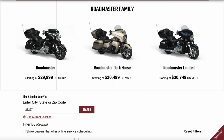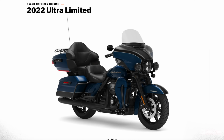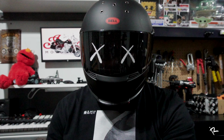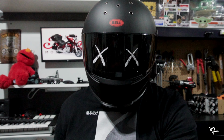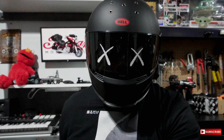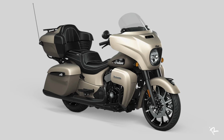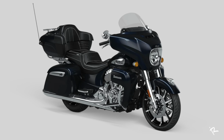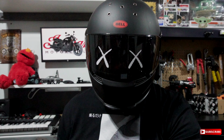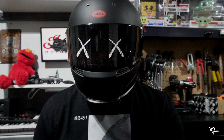Then you scroll down to the Roadmaster, which is basically the limited lineup being copied as well. And it's actually just like the Ultra Limited line being copied. There's no Road Glide Limited in here. So you got the Roadmaster coming in at $29,999. You got the full tour pack. You got the bags on that joint. Then you got the Roadmaster Dark Horse coming in at $500 more at $30,499. And then you got the Roadmaster Limited coming in at roughly, I'd say, $750 more at $30,749.